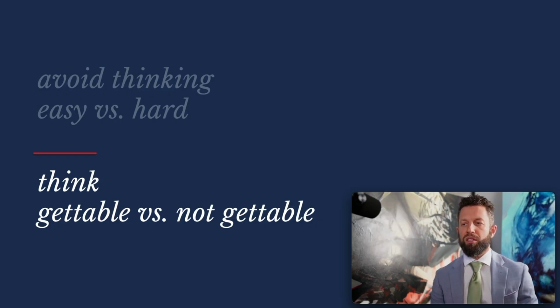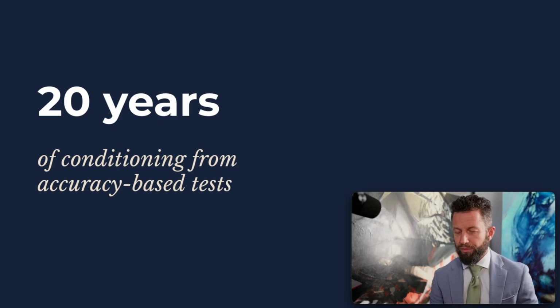How easy do you think it's going to be to rewrite 20 years of conditioning from accuracy-based tests? Again, hopefully now you can see why it's difficult for a lot of people to improve on their GMAT scores. The concept is difficult to wrap your mind around. And even if you can accept that concept, the conditioning that we have from so many years of taking accuracy-based exams can take time to recondition. But it's totally doable. I just want you to have good, proper expectations. Like, you might not be able to turn it around in an hour, but you might be able to turn it around in a few hours.